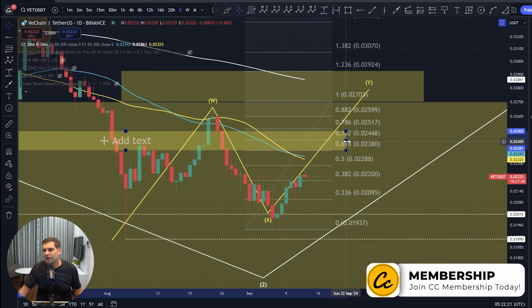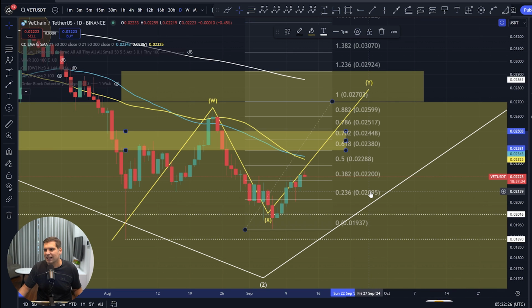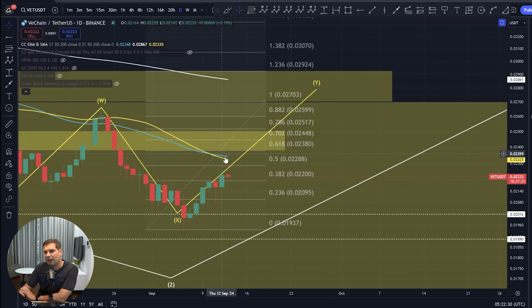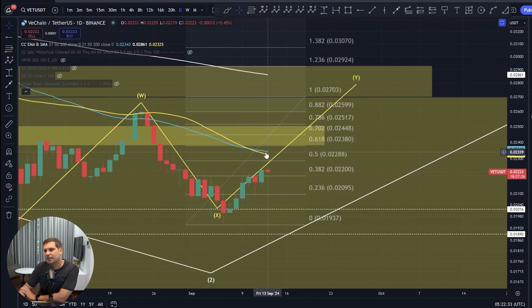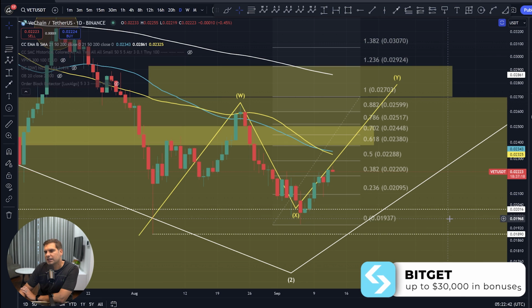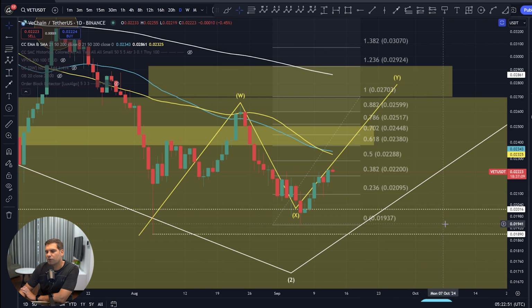Okay, so where we find this upper area of resistance is all around 2.38 and 2.517. That seems to be very much the resistance line that's likely to hold here. Now, we do see the 50 EMA and the 50 SMA as well. The daily 50 SMA is the yellow line coming through the chart, currently at 2.325, and the 50 EMA, the blue line, is coming in at 2.343. Now, these are also resistances.